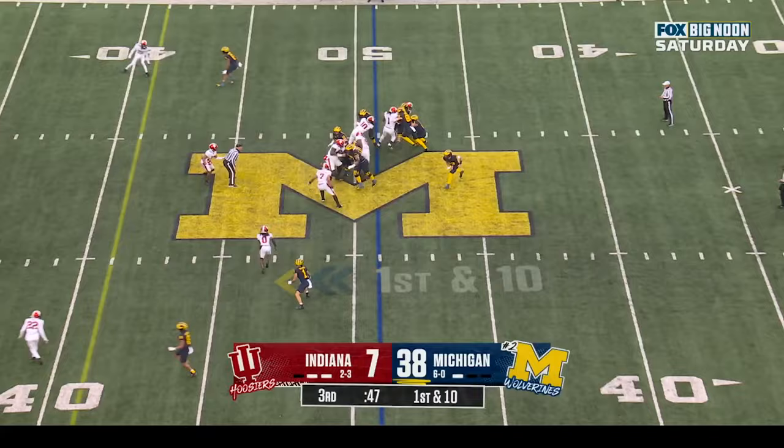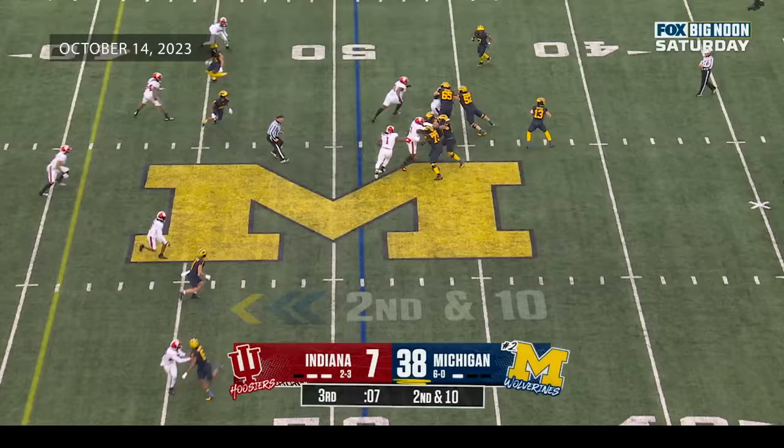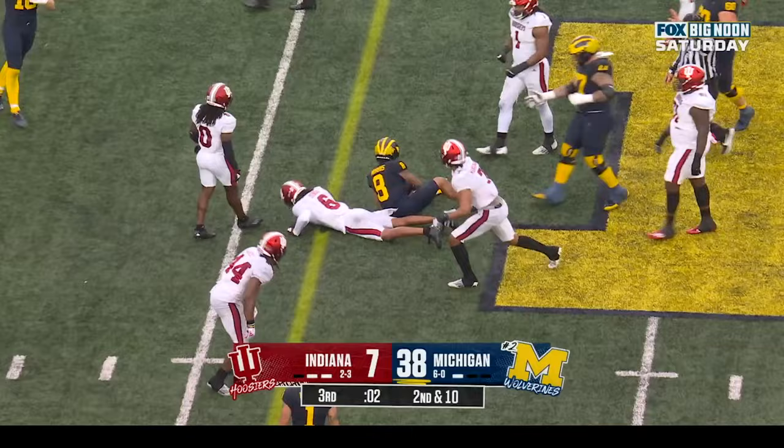Here's a handoff. Second down and 10. Toward the end of the quarter, Tuttle over the middle, rifles it, and it's caught by Tyler Morris. And that'll take us to the end of the third.